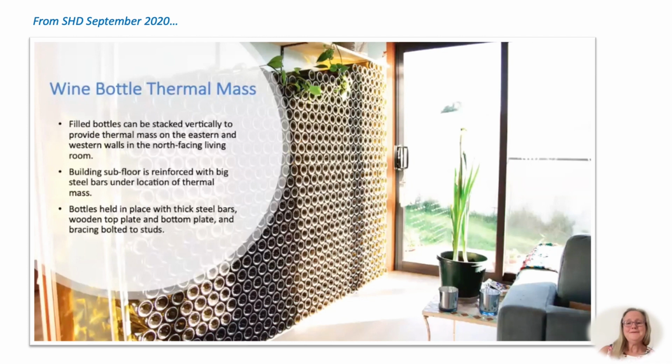We really noticed a difference as soon as it was installed. About 6 weeks after the house was constructed, it was still winter time, and we could immediately feel how all that winter sunshine got soaked up by the liquid and released slowly through the night. It was beautiful.